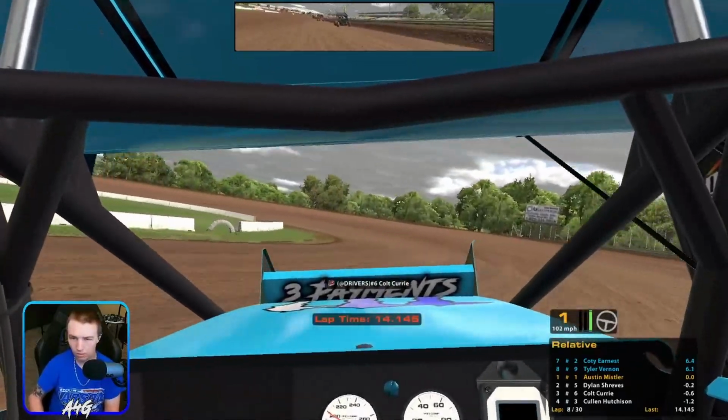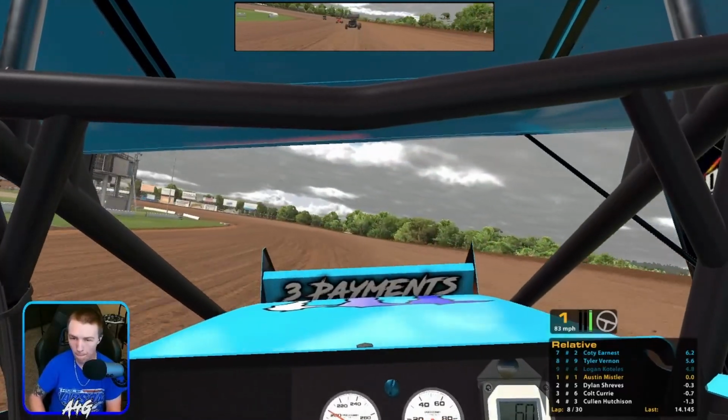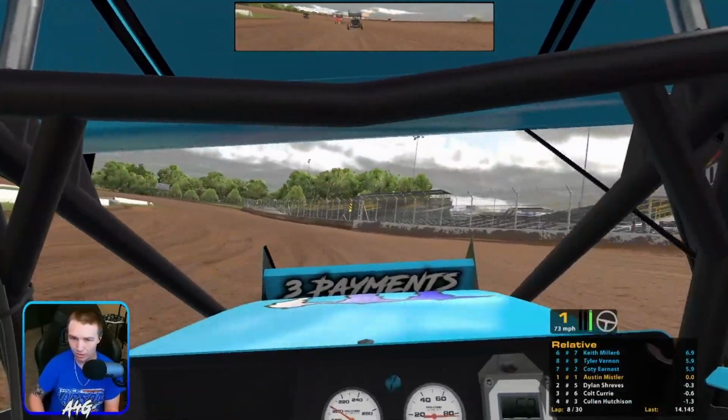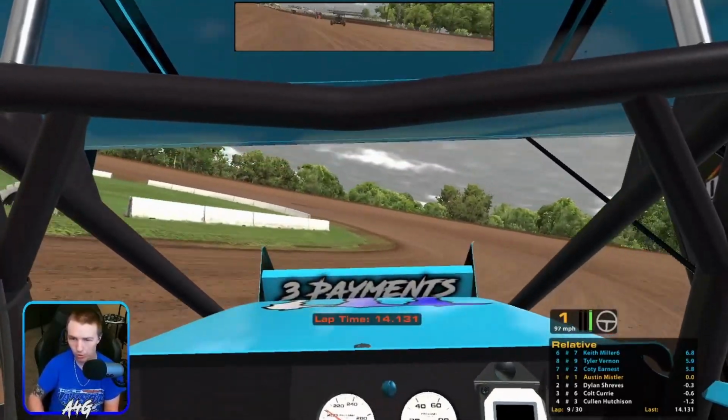Hey, are you in the setup team, Austin? Currently, no. Okay. But we're running really well. Dylan running really well in 2nd. Colt is not too far back from him in 3rd.